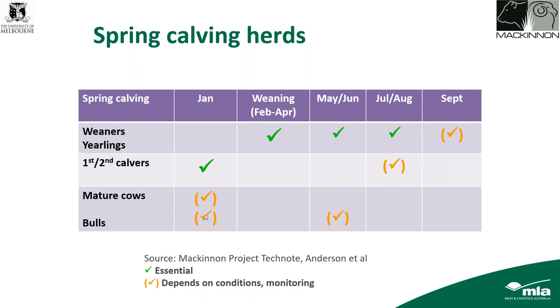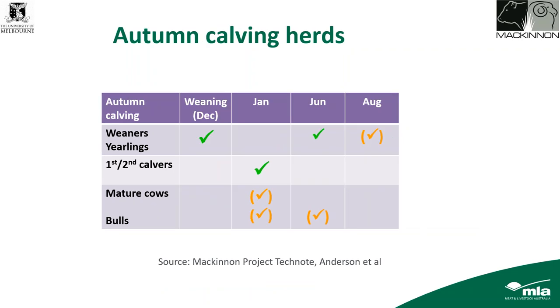Bulls are more susceptible to worms, particularly when they get in light condition, even compared to steers, presumably due to hormonal impact or stress or something, but they can carry a high worm burden. So just be mindful, don't forget your bulls. With the autumn calvers, it's slightly different. You drench at weaning, whether it be November, December, that's not negotiable.